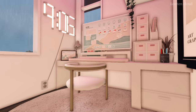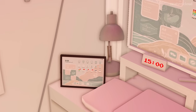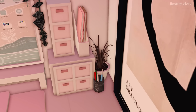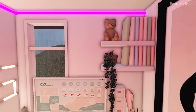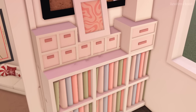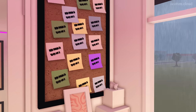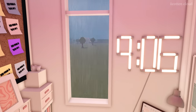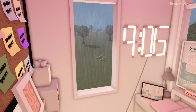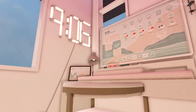So like I said, you come in here, she has her iMac, her iPad, her MacBook, a lamp on her desk, a clock, storage areas, a plant, books, a bear, a plant, her LED clock sign here. In the back, she just has books and more storage, some napkins, and a lot of posters that she has a lot, actually. Like, I don't even know why this girl, maybe from school, you know. And two new windows for her to look outside. I really want to get the backyard finished so we can have a beautiful scenery here, but for now this is fine. And a rug and her chair, and honestly I just love it so much.